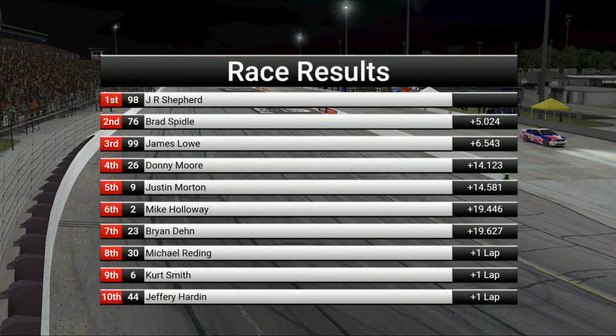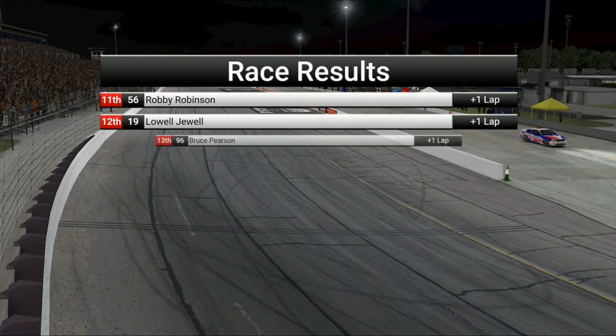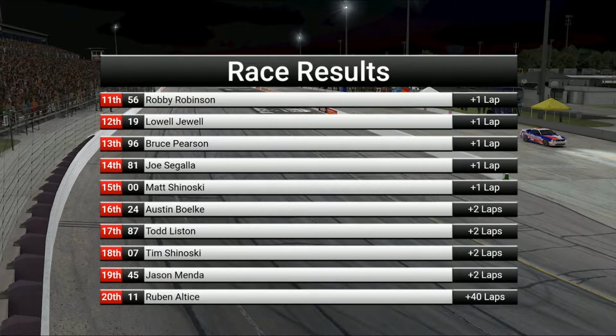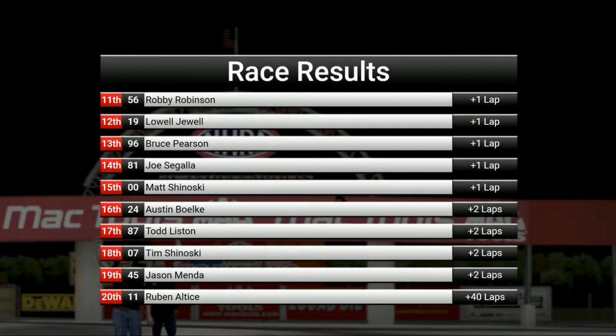Yeah, and heading up the back half of this field is Robbie Robinson in 11th, Old Jewel, the Boss Man in 12th. 13th, it's Bruce Pearson, Joe Segal in 14th, Matt Shanowski, Austin Belkey, Todd Liston, Tim Shanowski, Jason Minda, Ruben Ortiz, and Chris Wilson brings her home in 21st tonight.